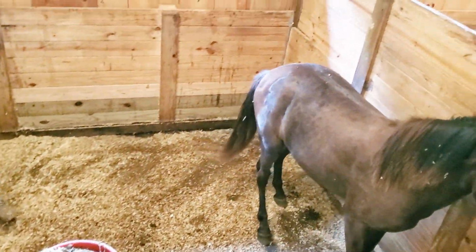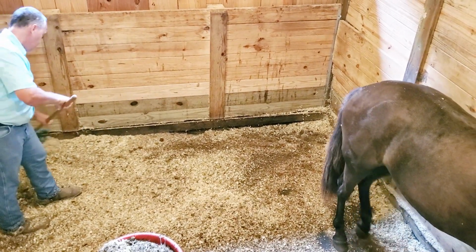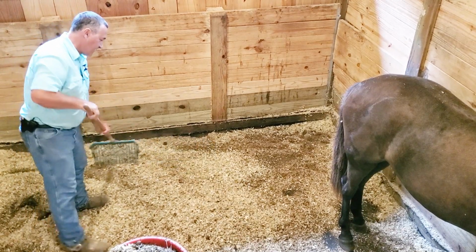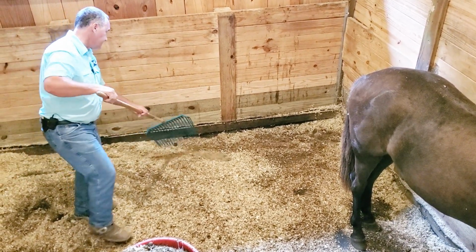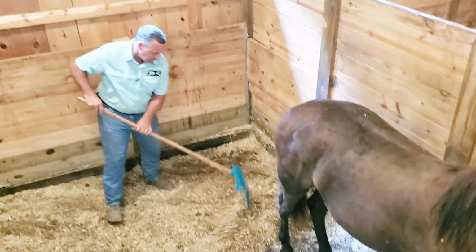He's worried about the shavings being thrown around. Not really going to change anything that I'm doing. If I stop, he's not going to get used to the shavings being tossed around. He needs to get used to that because that's part of having a stall clean. Shavings are going to be moved around the horse.